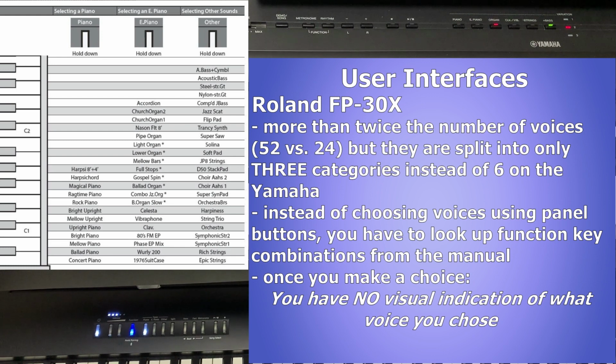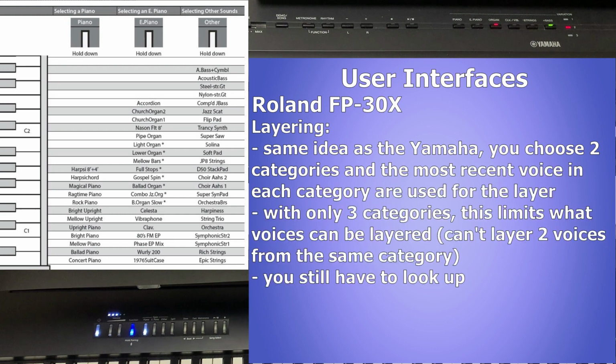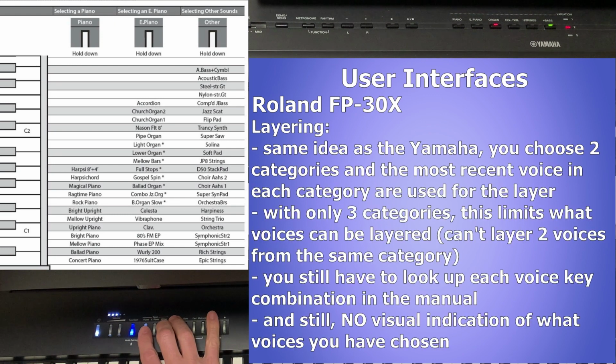And once I've done that, the only visual indication I get of my choice is that I've chosen one of the 12 piano options within the piano category. Now to layer voices, it's kind of the same idea as the Yamaha. You press the 2 category buttons. So I'll press piano and other, and that's going to give me the most recently selected voice in the piano category and the most recently selected one in the other category. And the default for that, if I haven't selected anything, is strings. So I'm going to get ragtime piano with strings.